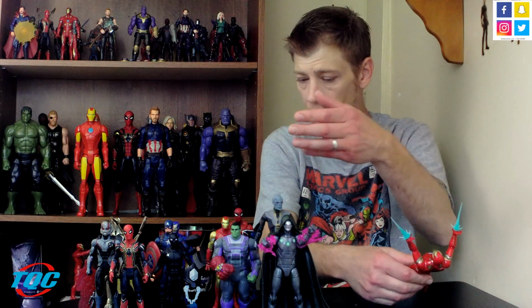Now this one poses pretty good, but again, like I was saying, with some issues, he's kind of top heavy and his legs are kind of small, so it doesn't pose as good as like Infamous Iron Man or UK Spider-Man. His feet are kind of small, so you've got to have him back on his legs a little bit. But definitely a cool figure.